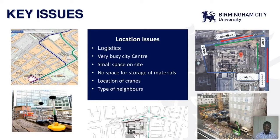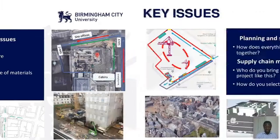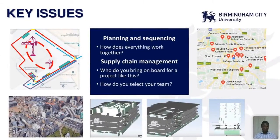So these are some of the considerations or some of the difficulties you deal with. But then, yes, you have to manage all of these, which means different parties, different people will be involved with the process. Again, when it comes to the key issues, planning and sequencing, how do you ensure everything will work together?